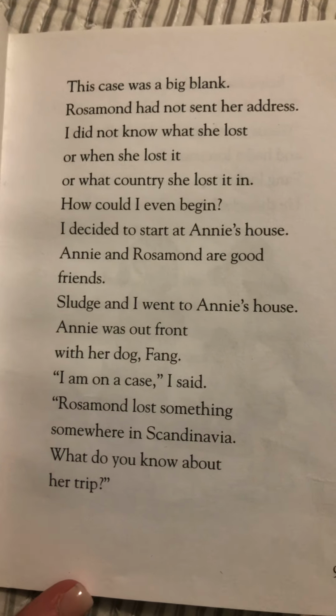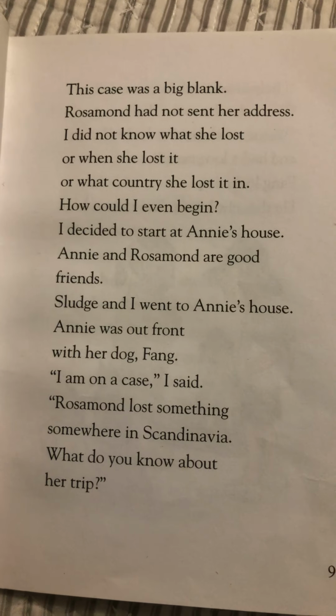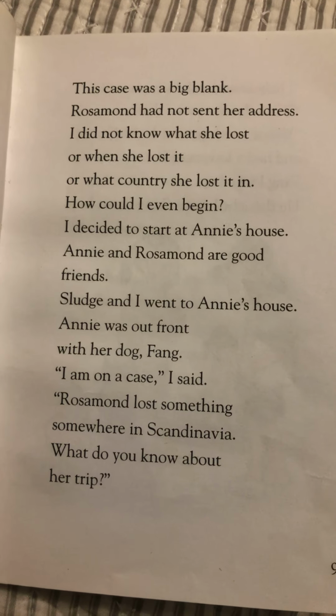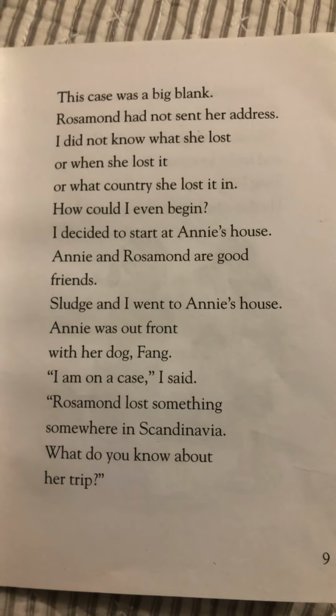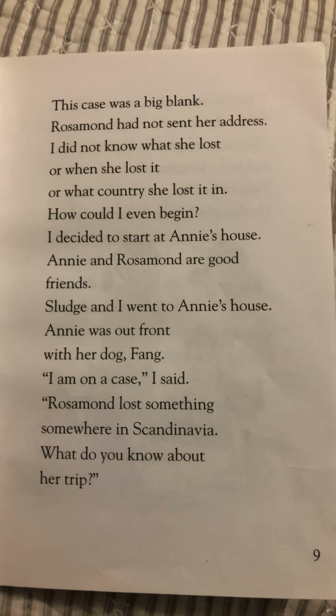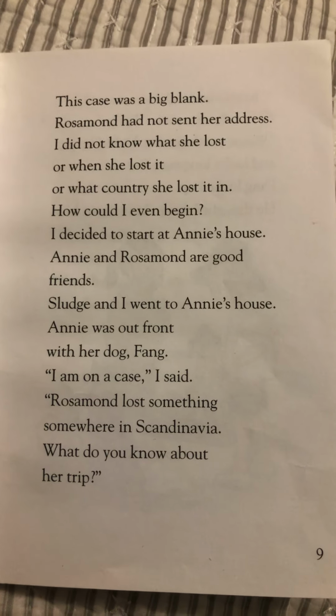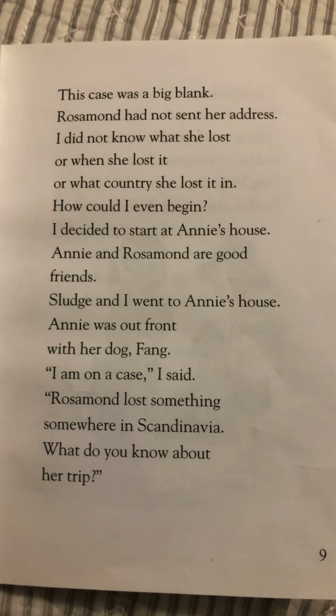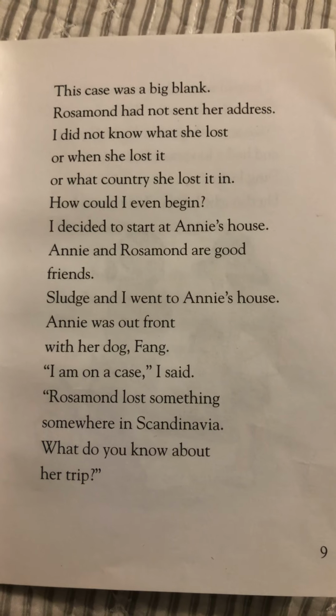This case was a big blank. Rosamond had not sent her address. I did not know what she lost or when she lost it or what country she lost it in. How could I even begin? I decided to start at Annie's house. Annie and Rosamond are good friends. Sludge and I went to Annie's house.